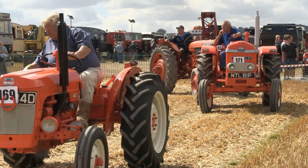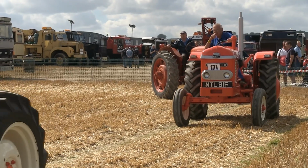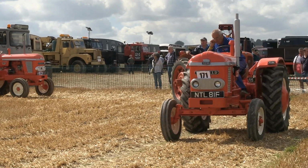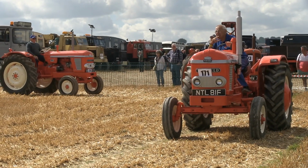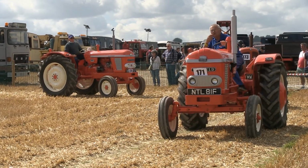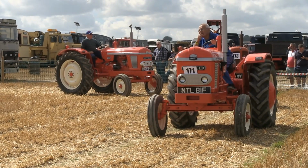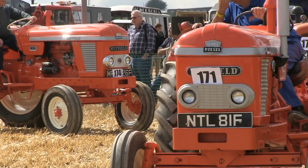Number 169, this is a 1966 BMC Mini. This one's again undergone a full refurbishment, owned by Clive Osborne from Cheltenham in Gloucestershire. The engine that powered the BMC Mini was a 4-cylinder 950 engine. It's so well equipped, this tractor. I was having a good look round them earlier, and they are very well equipped for the size of the tractor, it's got all its lights and everything. But it's a nice original tractor.